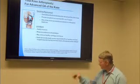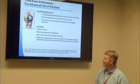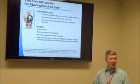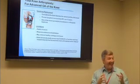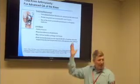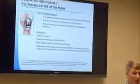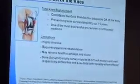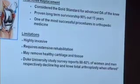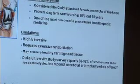There was a study done out of Duke that was interesting, talking about all these limitations: 88 to 92% of women and men respectively decline hip or knee replacement surgery when offered. And a lot of it has to do with the limitations. I mean, when I tell someone, hey, really the only option is to talk about total knee replacement, well, doc, what am I looking at? Well, you're looking at possibly a year of downtime or not just quite feeling right, or a major surgery that's going to put you in the hospital for a few days.